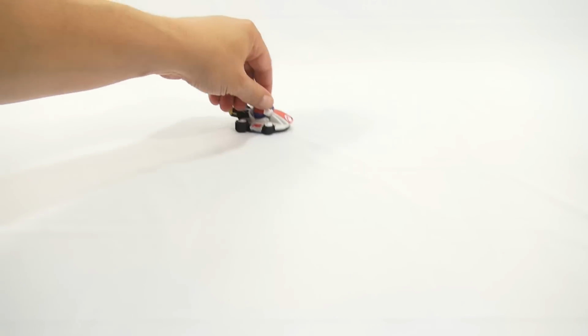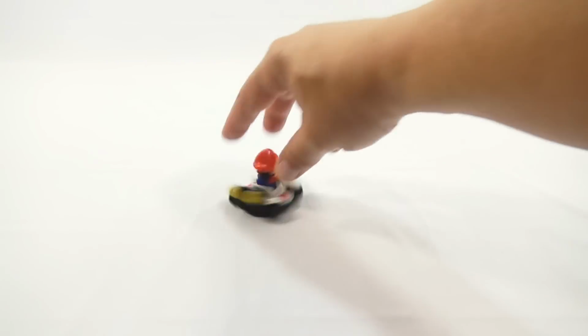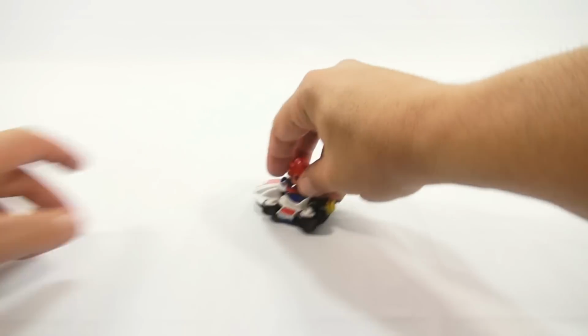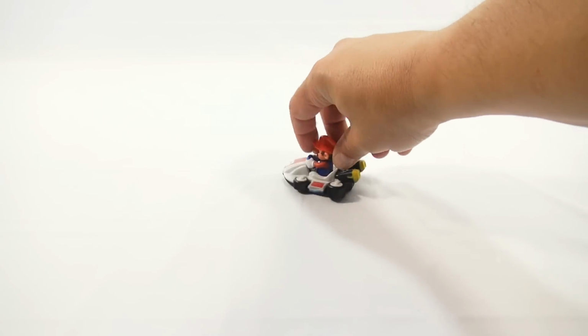Nice. Oh yeah. Super spin. Cool. Well, it's almost like a top. Whoa! Whoa, I think it works better with my left hand. Maybe I'm just trying too hard with my right hand and spinning too hard, because I am right-handed.